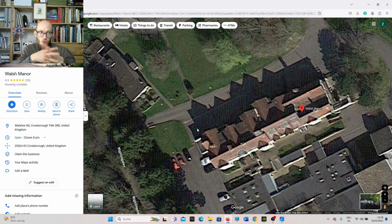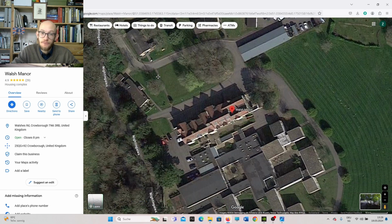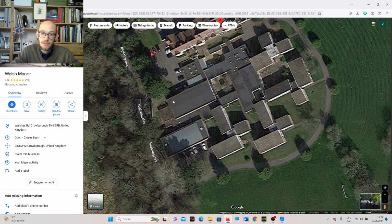The drive was, if you drove, shall we say, normally, then you would be there in 20-25 minutes. If you drove like a crazy person, which some of them did, then you were at Saint Hill, or more likely at Walsh Manor, because usually they drove crazy like that to get back home to sleep, in maybe under 15 minutes. So this was quite an exciting ride, particularly if you sit in the back. Okay, and that is that.